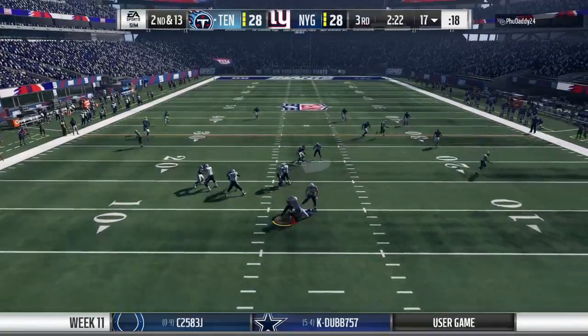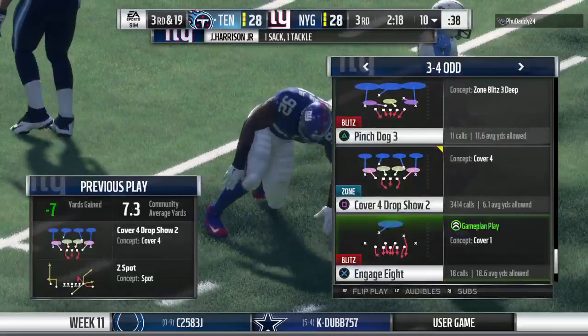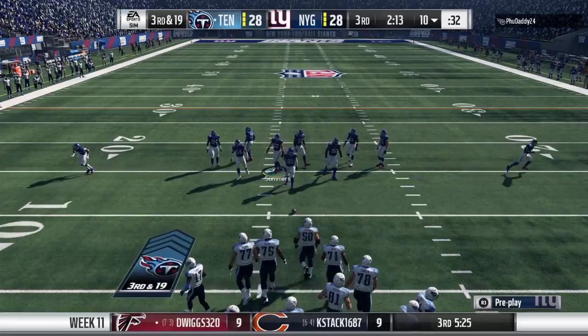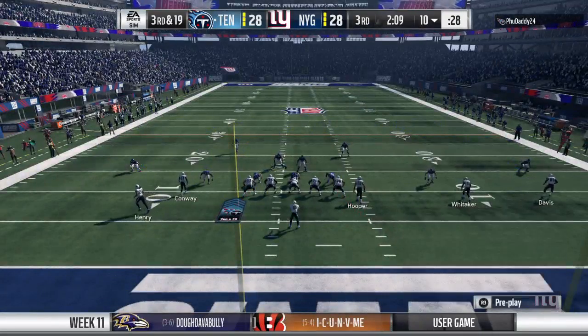Looking to throw. Nowhere to escape, and he goes down. Well, it was 2nd long. Now it's 3rd and even longer. They're going in the wrong direction here. Because they're moving exactly the way they want to, but you're exactly right. Definitely going in the wrong direction for the offensive guys.